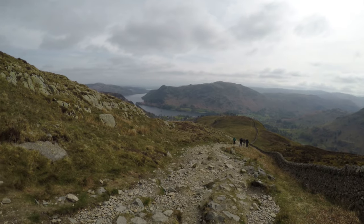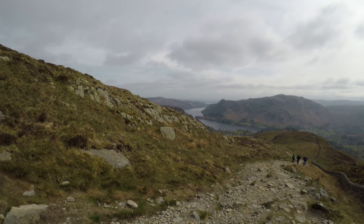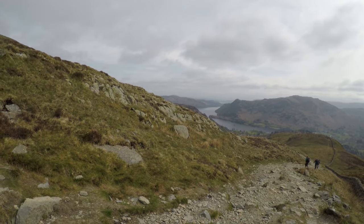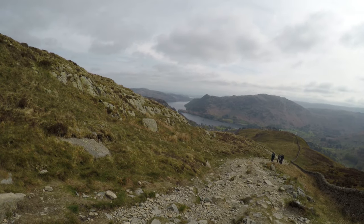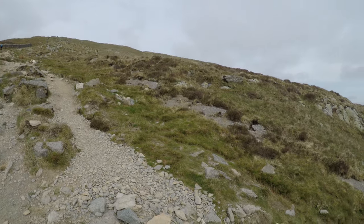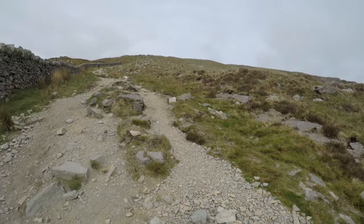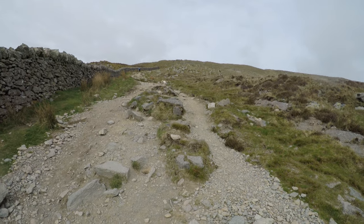Going well here, that's for sure. Wonderful view of Place Fell and Glenridding Dodd, but obviously the lovely Ullswater. Quite a bash this. It's going well. Dell's cracking on as always, and we're going over that way to Birkhouse Moor. It's great fun though. Great day, good weather.